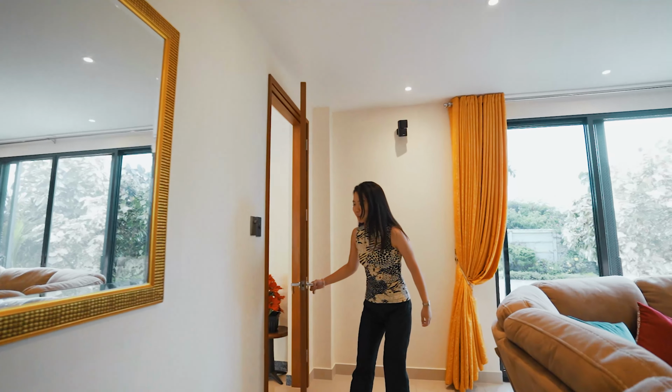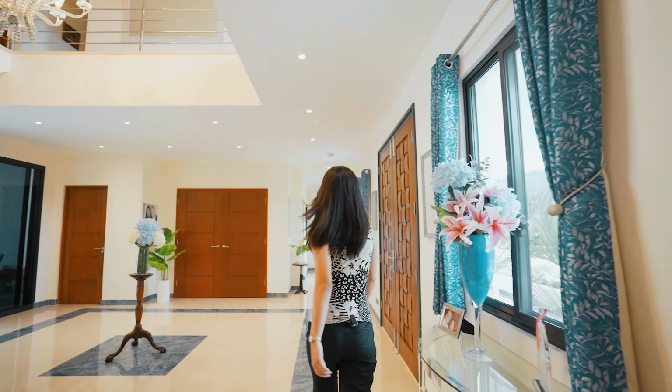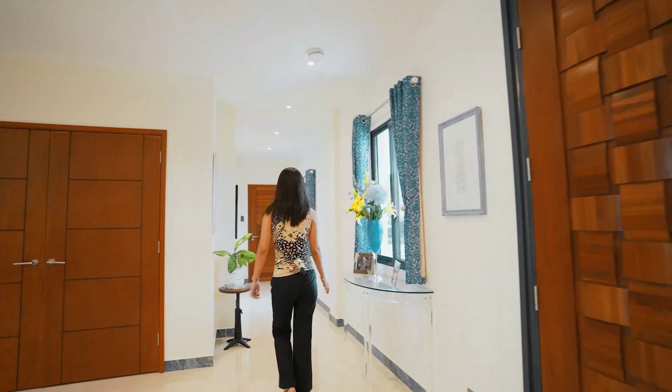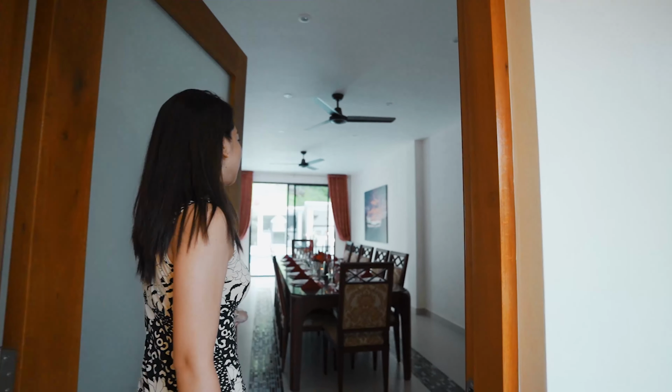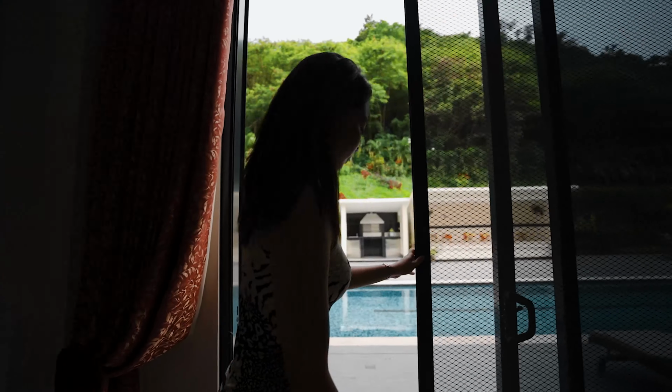So returning back to the lobby, we find ourselves with a formal dining area that seats 12 with an overview of the pool area.